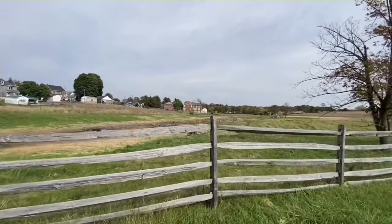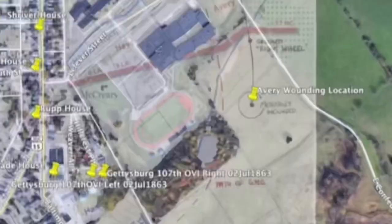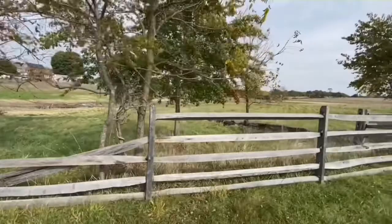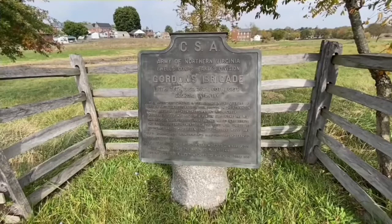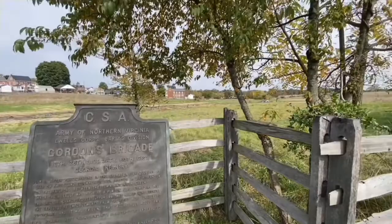Now, this swale, which can be seen in some 1880s photos that were taken from East Cemetery Hill, no longer exists today. It was destroyed when the construction for the Gettysburg Middle School and Athletic Fields was put in. So these two brigades were lined up going in a southward direction. However, to attack East Cemetery Hill, they would need to go east, which would cause these brigade commanders to have to do a right wheel, about 85 degrees, which would place them on the northeast corridor of East Cemetery Hill.